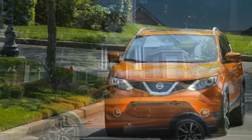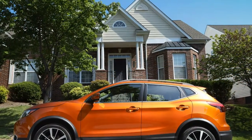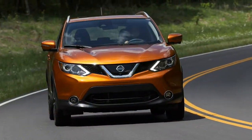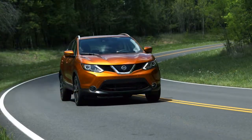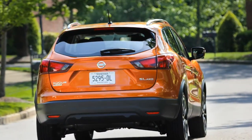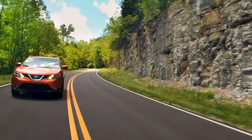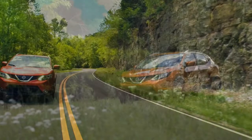Styling changes to the front and rear fascias of the Sport are so subtle that it takes a long look to tell the two Rogues apart, though the Rogue Sport does appear more athletic in profile. Interior bits, including the dash, steering wheel, and seats are virtually identical as well. Dimensionally, the Rogue Sport is about a foot shorter, slightly narrower and not as tall as the Rogue, though it's still nearly half a foot longer than competing subcompacts.